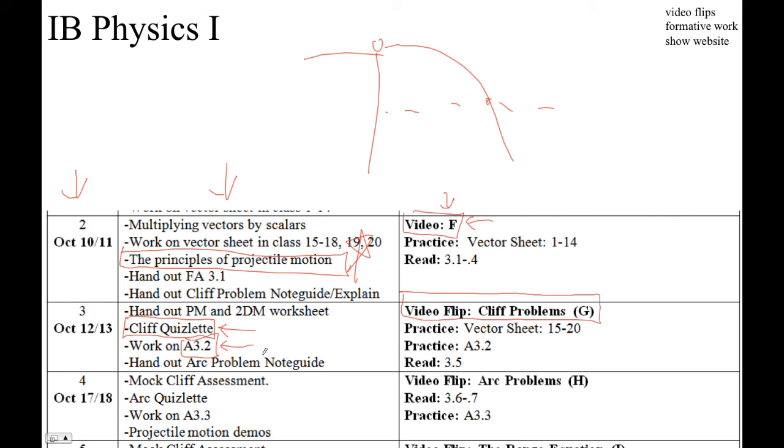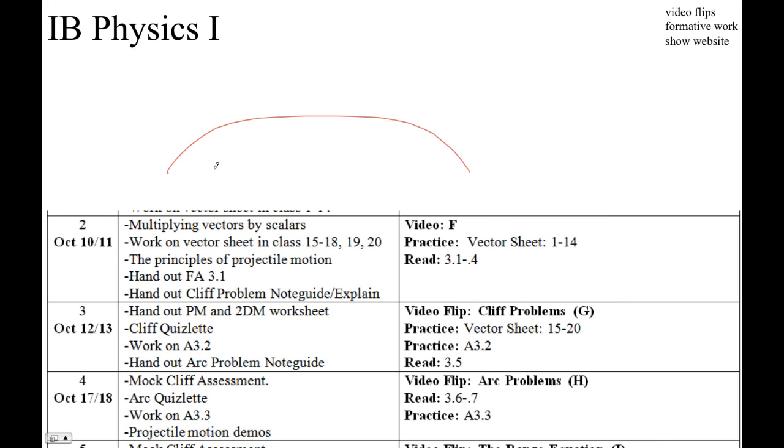Then the next day, I'm going to go over a very basic arc problem, which is like, it shoots up in the air like this. Then they'll watch a video on that. Then we'll do this. This is called video flipping. So if they're watching videos and they're saying that they're doing homework, as long as it's not videos of cats sitting on large piles of money, they're probably telling the truth.